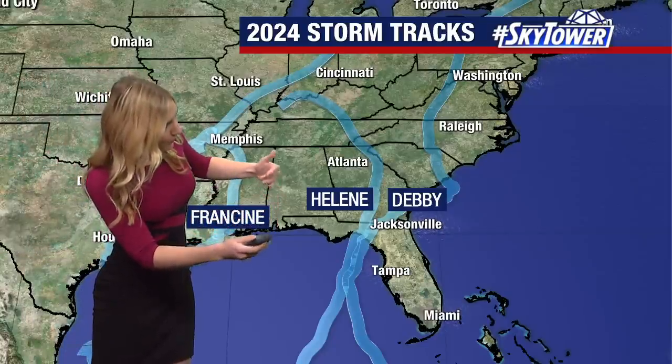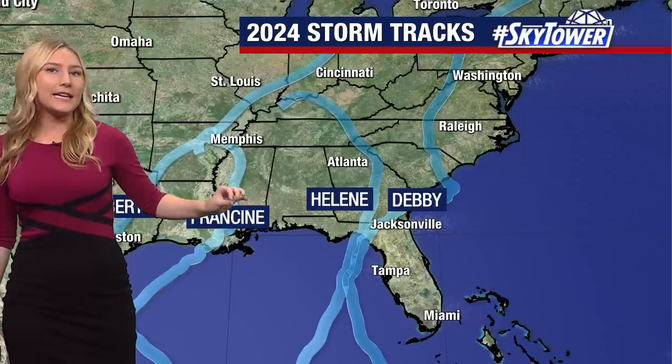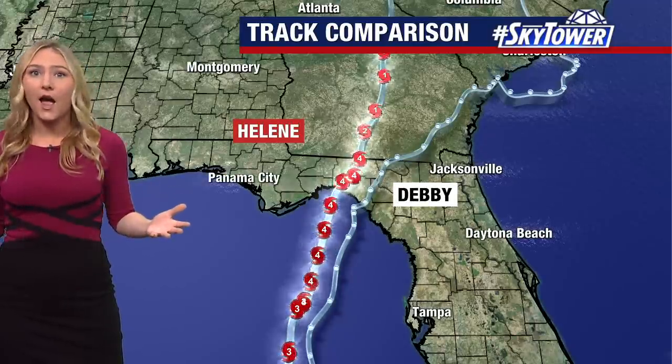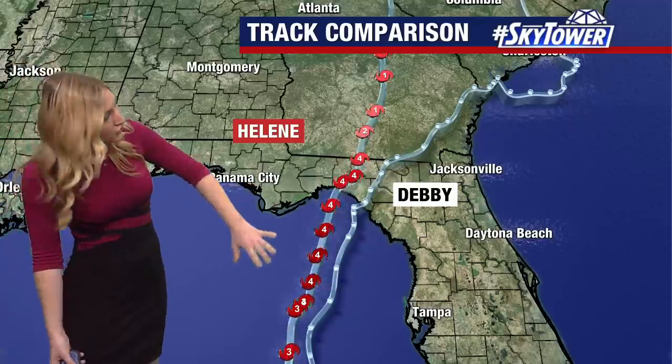Then we flip over to Helene. Those made landfall about 40 miles apart from each other, but Helene about double the size. Helene really will be remembered for just how large of a storm that was. We're talking a wind field that is one of the largest that we've ever seen as far as historical hurricanes. You think about the tropical storm force winds, and those were extending out about 350 miles from the storm's center of circulation. That is why we saw impacts really all across the Sunshine State when this storm was passing just to the west of us.